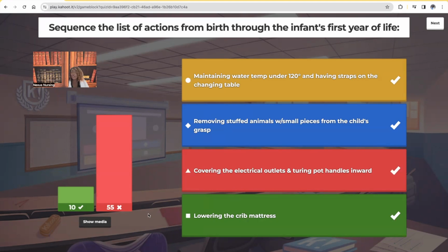Next, covering electrical outlets and turning the pot handles inward. Well, in order to get to the electrical outlets, they'll have to at least know how to what? Crawl, right? Crawl or walk. So they're crawling now at the minimum to get to those outlets. And the reason you're going to turn the pot handles inward is because if they know how to walk, guess what they're going to do? They're going to walk by that stove and they could pull on that pot handle and whatever's on that pot can fall on the patient, right?